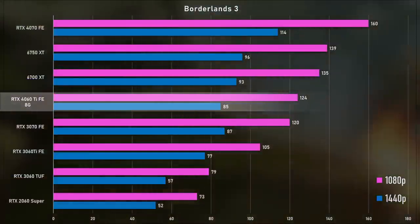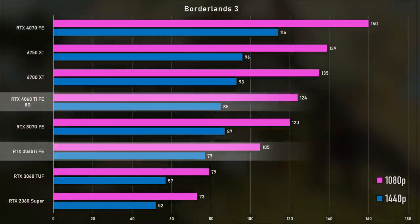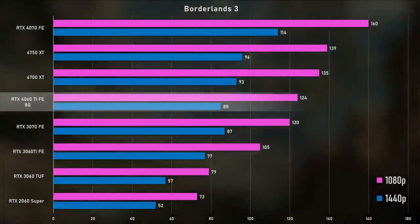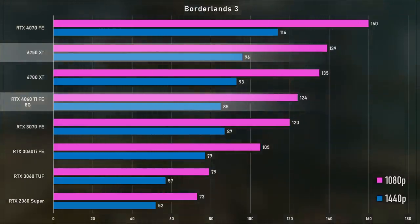Borderlands 3 is an interesting title because it tends to be very, very AMD favoring. The 4060 Ti actually gained a lot of ground against the old 3060 Ti with an 18% improvement, which is more than the average that we've seen. It's actually slower than the AMD 6750 XT by 11% in Borderlands 3. Like I said, Borderlands favors AMD cards.